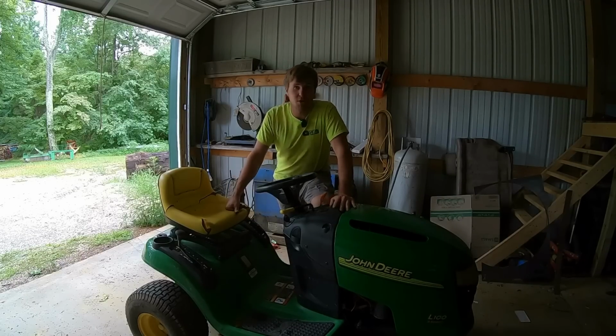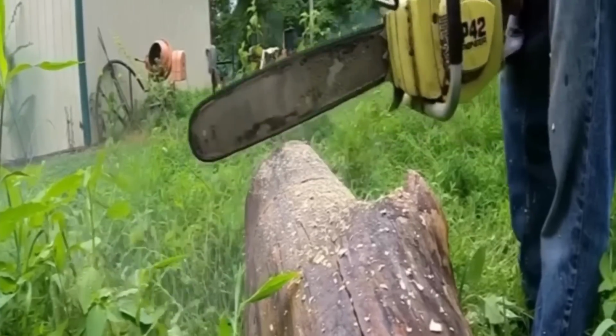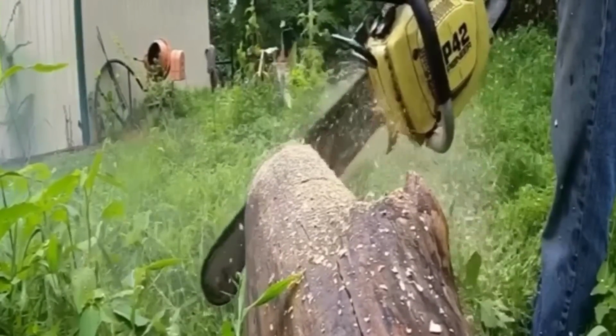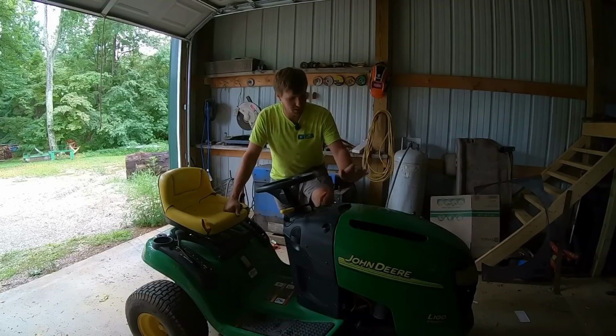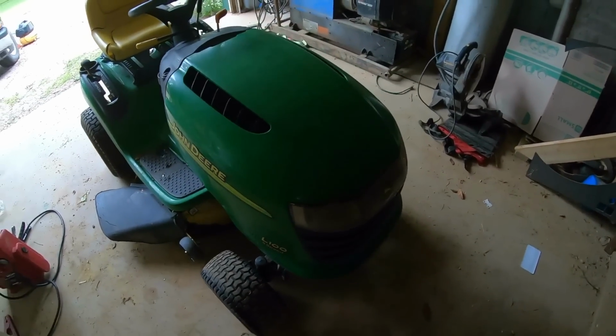This is part 2 of our trade-up series. We started off with a Pioneer P42 chainsaw that I bought for $2 at a yard sale. I was able to sell that chainsaw. I took the money from that chainsaw and I bought this, a Ran When Parked L100 John Deere lawnmower. Let me give you the grand tour.